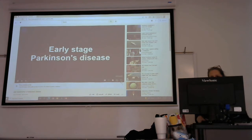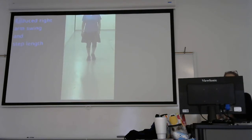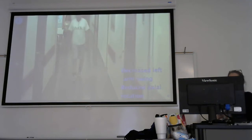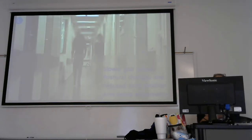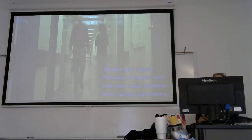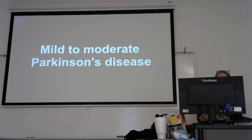This goes through the symptoms in early stages. Early on, reduced right arm swing, and notice his step length is shorter on one side. This one has decreased left arm swing. Only one arm is swinging normally, the other one's just kind of hanging there. Their gait slows. He's leaning forward a little bit. And again, arm swing asymmetrical.